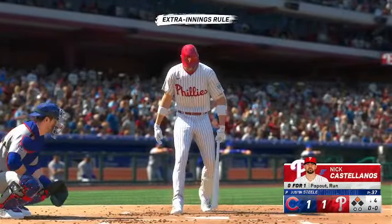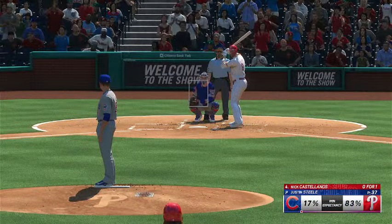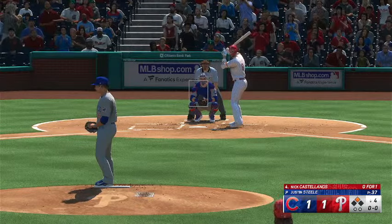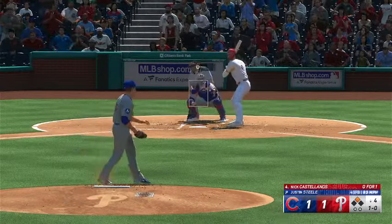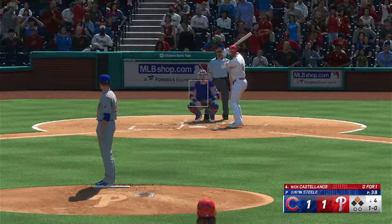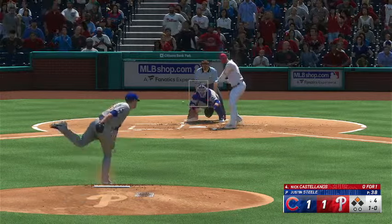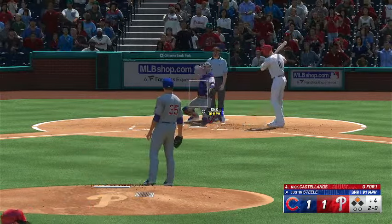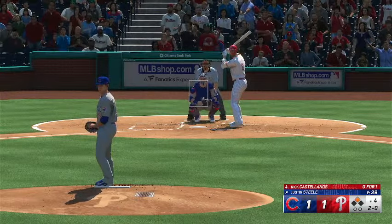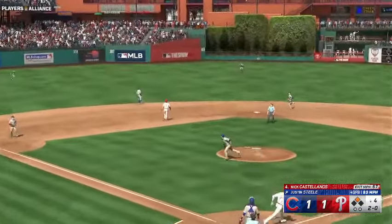Back here at Bank Park, ready to go, bottom four. Now, Nick Castellanos. And here it comes. That missed by a lot. And that is ball one. Wouldn't chase that time. That's out to center field.